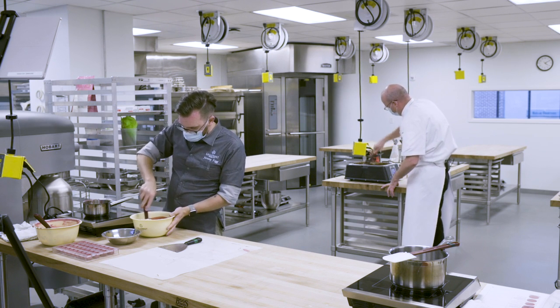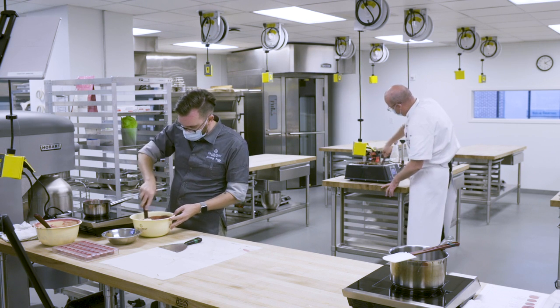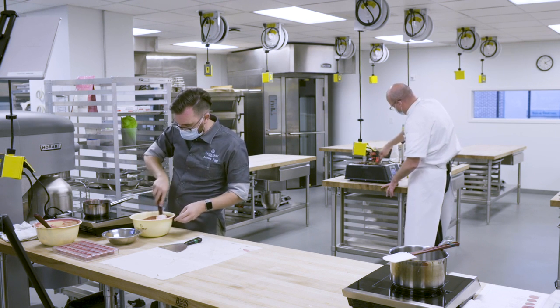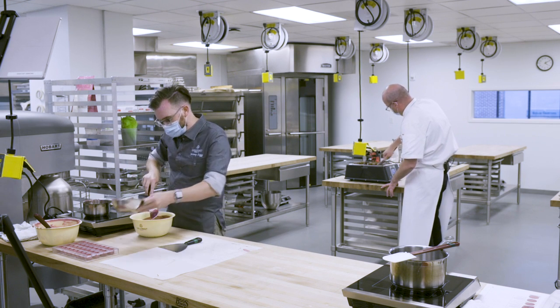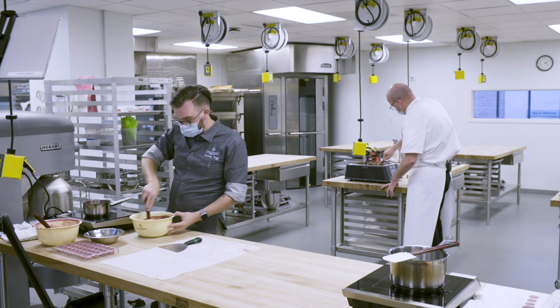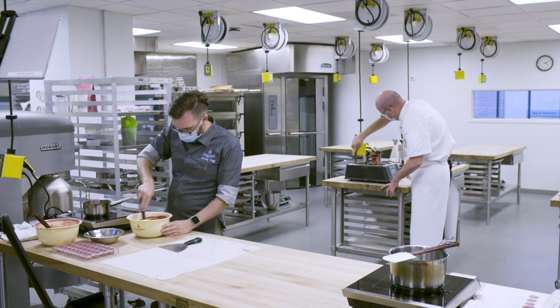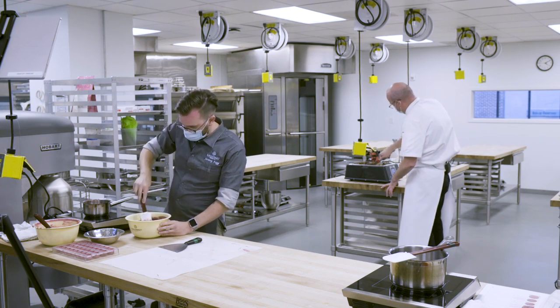and you need to work quickly because the ratio of chocolate to the liquid tends to cool it down pretty quick. So a lot of times what I do is let it get mostly melted. I'll add in the butter. And then I'm gonna use the immersion blender to bring this together before it cools too much.